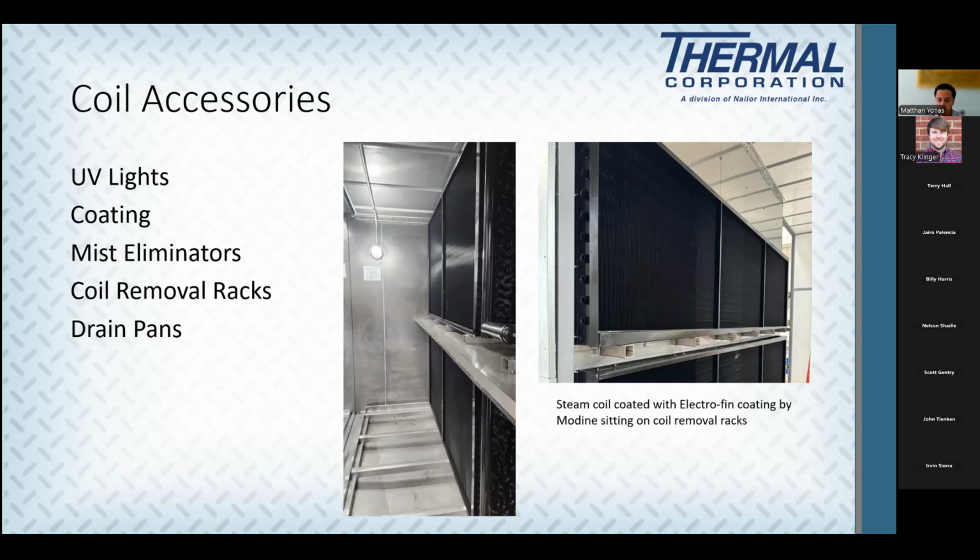Any coil that has condensation on it typically is going to require UV lights on it to prevent any growth from that condensation happening. Mist eliminators: if you have high face velocity with condensation, there is a chance for water carryover to get onto the next component, whether that be the fans or filters or whatever is downstream of it. If it's something you don't want to get water on, mist eliminators can kind of solve that if you were to be at a high face velocity due to size constraints of the unit or a space that you have the unit to be in.